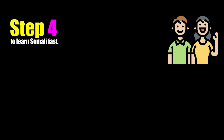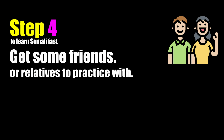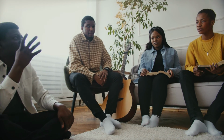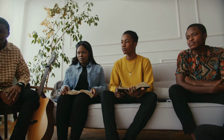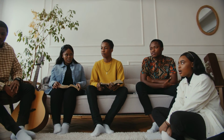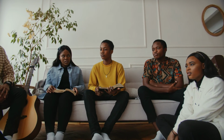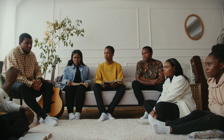Step number 4 to learn Somali fast. Get some friends or relatives to practice Somali with. This looks like the hardest step, but it's easy to find some Somali people to practice with because Somali people who live in Somalia are really good people. They love to communicate with other people and they mostly use social media. Not Instagram, but they use Facebook a lot. So if you already have some friends or relatives, start today and add their Facebook account, text them and do the voice notes.